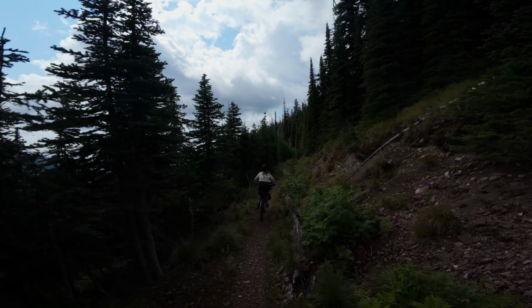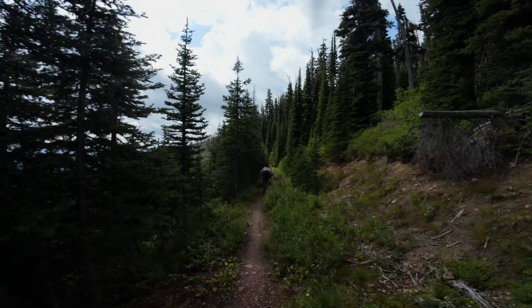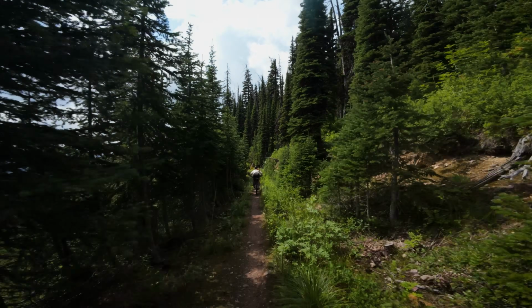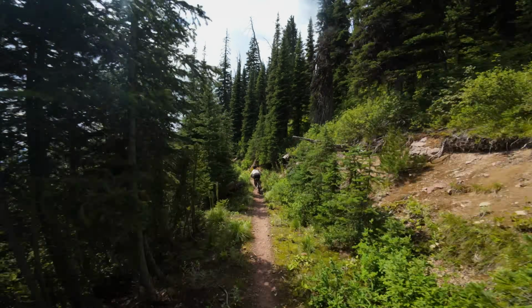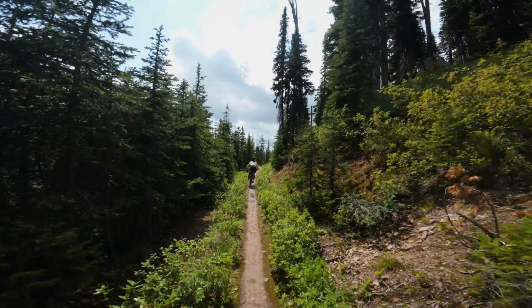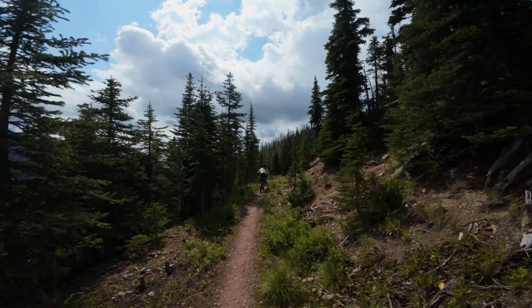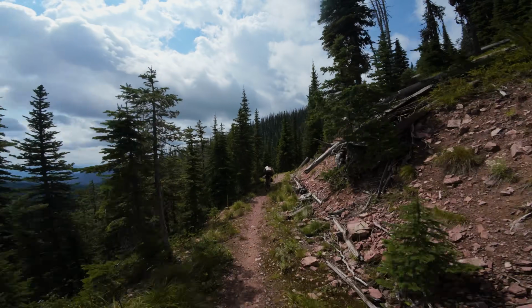This is definitely the most memorable descent of the whole trip. It had the best views and the longest run of single track. I would definitely come back with a bike that's not loaded up with all of our camping gear and really try to give this another try.